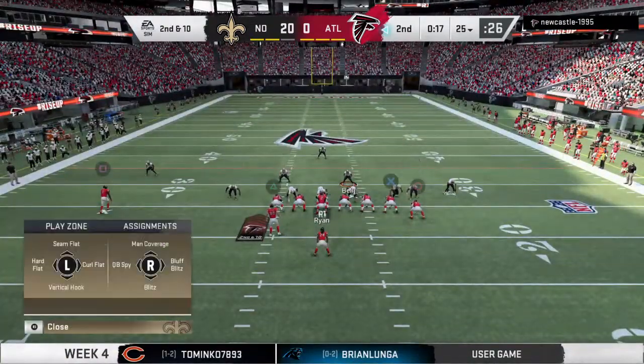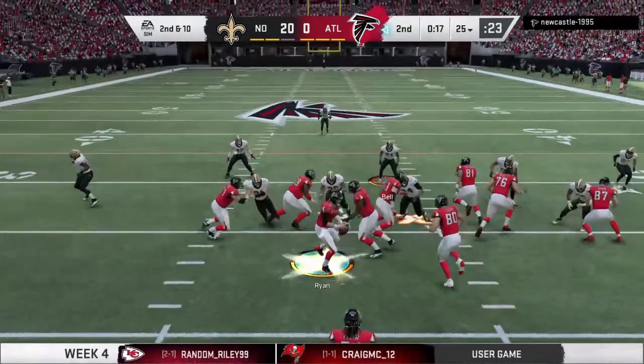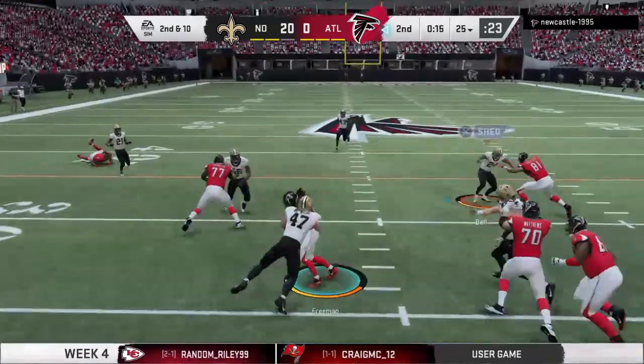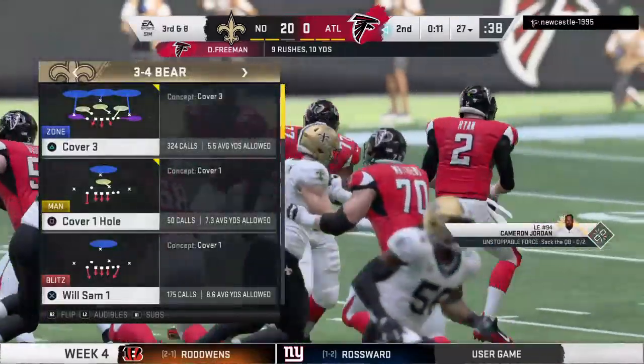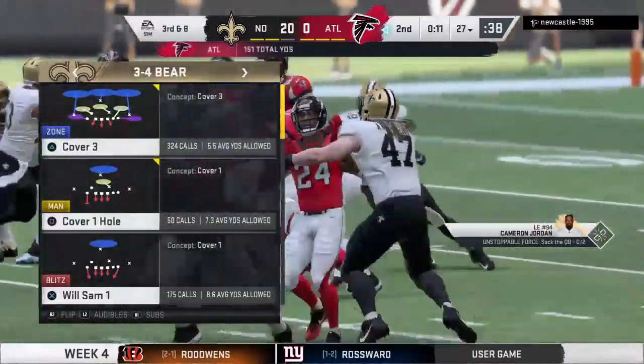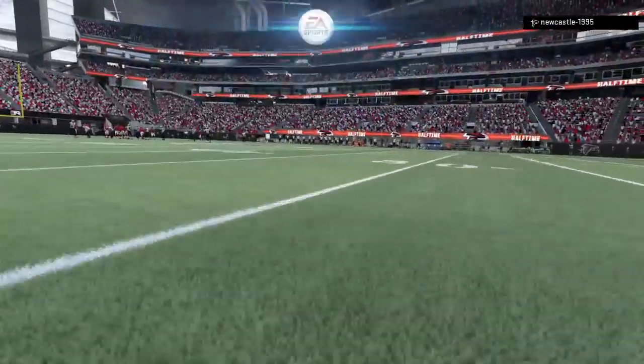Not wanting to take a chance this time, they'll keep it on the ground. And he'll just keep 2 hands on the football as he'll be taken down after a short pickup. They only got a couple on that one, so not a ton of help. They'll have a 3rd and 8 forthcoming.